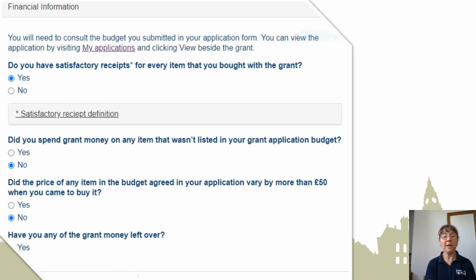Finally, financial information. We have made this as simple as possible. We just want to know if you've spent the money on what you said you'd spend it on in your application form, and if you've got anything left over. We ask you to keep receipts, and we do audit spot checks, so at some stage we may ask you for your receipts, so make sure you have these and you keep them safe. If you have any money left over, you can tell us how you wish to use this, and we'll let you know if this is agreed or if you need to return the funds.